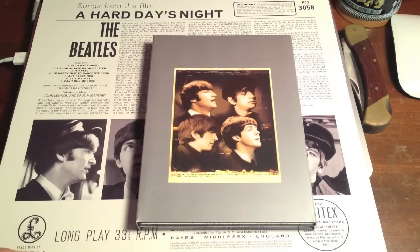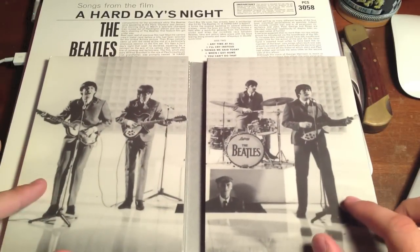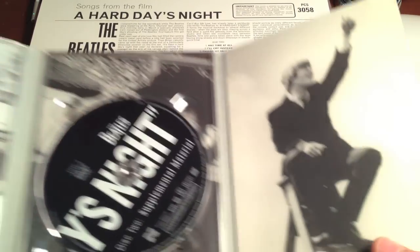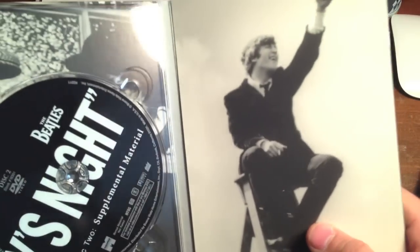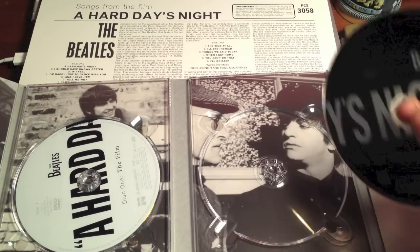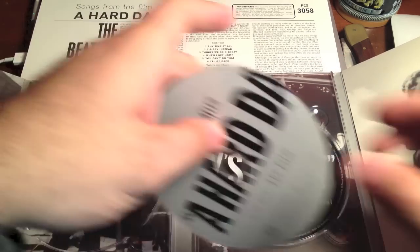So it has this slipcase with these holes here. Here's a picture of the Beatles. I really like this photo. And here is when they perform She Loves You, and grandfather comes out from the floor. And I'm pretty sure this is probably from during the production of the movie, because you never see John on the ladder here. And here is the bonus disc. There's Ringo with Paul's grandfather. Here is the movie.